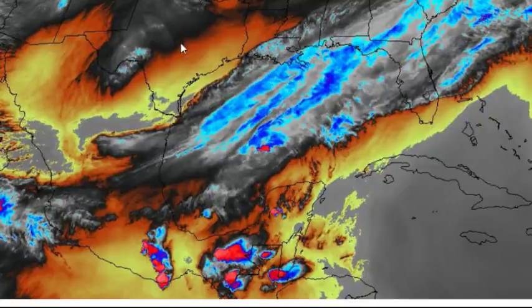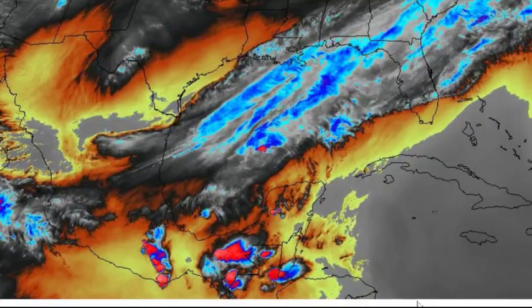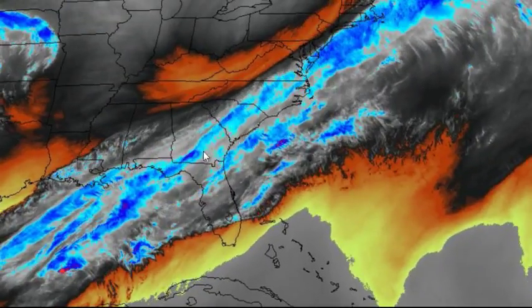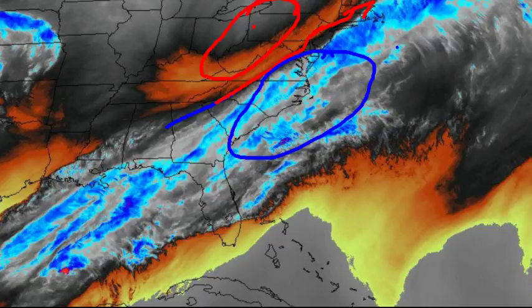Out over Texas, subsidence working across this area. And out over the East Coast, looks like that jet stream action right there, crossing Virginia and heading up towards New York. So there's the subsidence side of the jet and the ascending side.